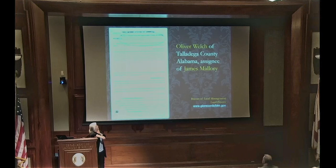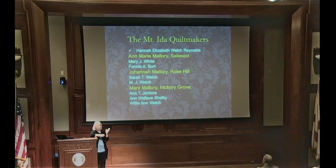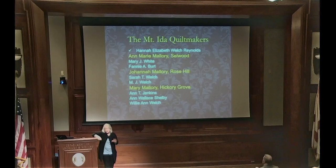We know the name Mallory, but there are three Mallory women on the quilt. Now, let me just have an aside right now. Do not try to keep these women straight. They're all named Welch, Mallory, Mary Ann, and Mary Jane. So do not try to do a genealogy or you won't pay attention to anything else. But let's see which of these Mallorys might be related to James Mallory.